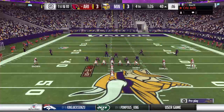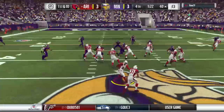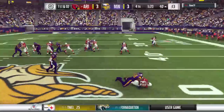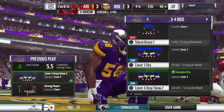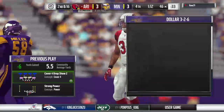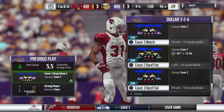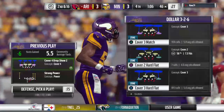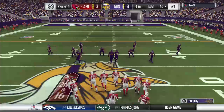They'll come out in the pistol. They stay on the ground on first with Johnson. And this one goes nowhere. Losing yardage on the play back at the 46. That's going to go as a loss of 6, and it'll set them back for second down. And here comes play number 6 on this drive.